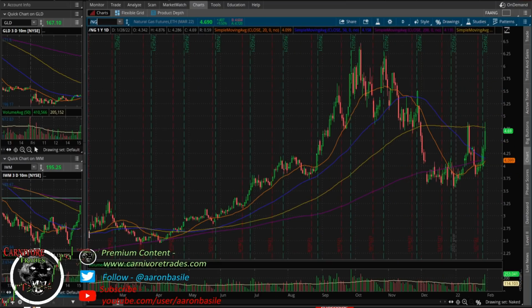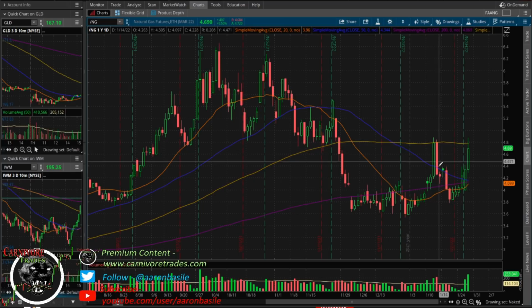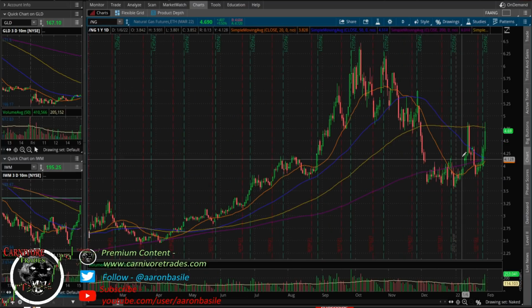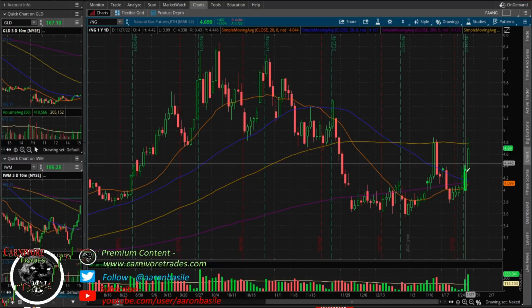Also, nat gas. There were some reports about a short squeeze that happened this past Wednesday and Thursday. So it did look like somebody, maybe a government or somebody who doesn't know what they're doing, did short it pretty heavily off that 100 moving average here to keep it below $5. Clearly, there was a squeeze after that, and nat gas has ripped higher.